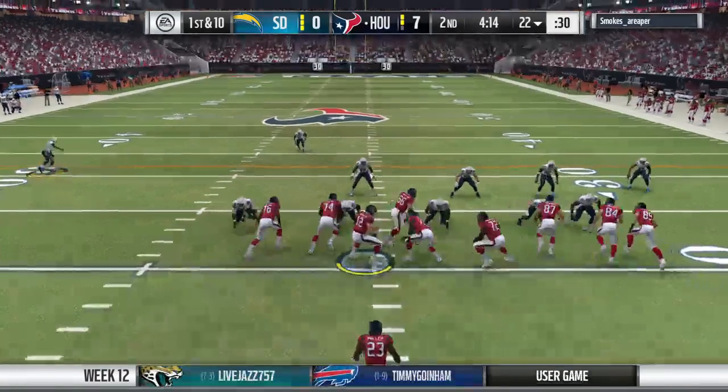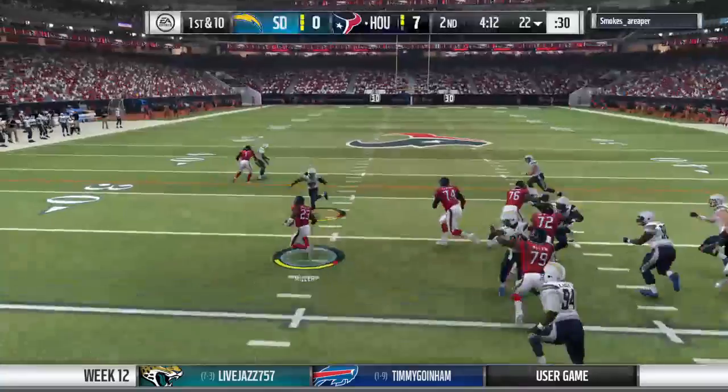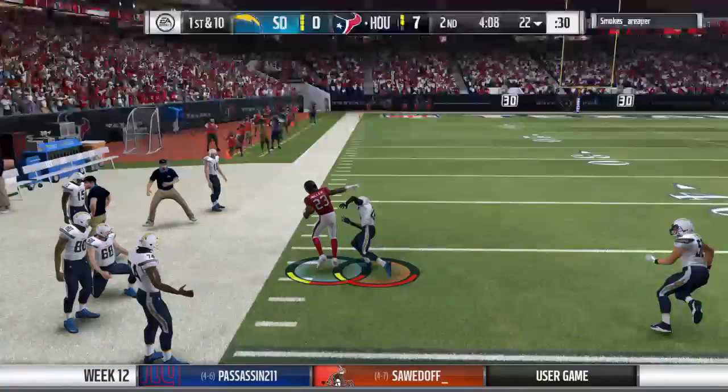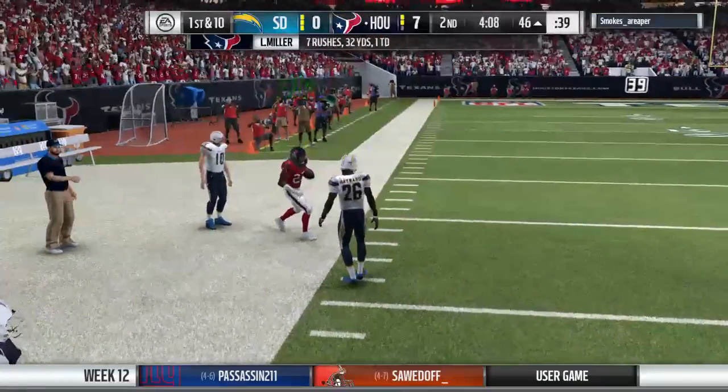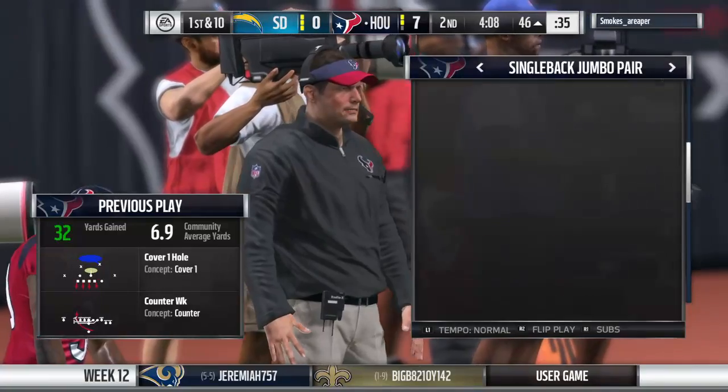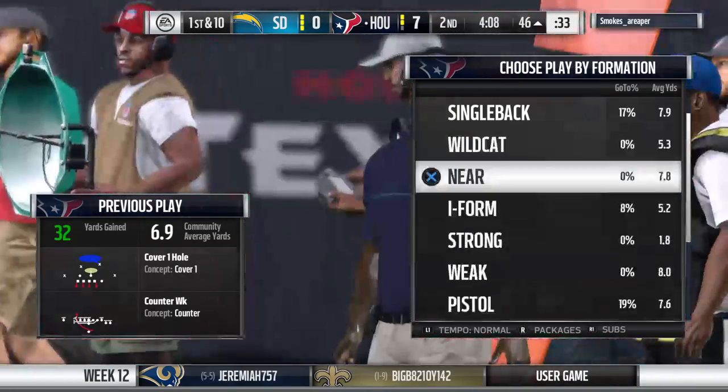They come out with 1 back and 3 tight ends. On the counter, it's Miller, and the cutback to the sideline. They'll get 32 yards there, and it's good enough for a Houston first down. And that's a guy, Lamar Miller, from Miami.